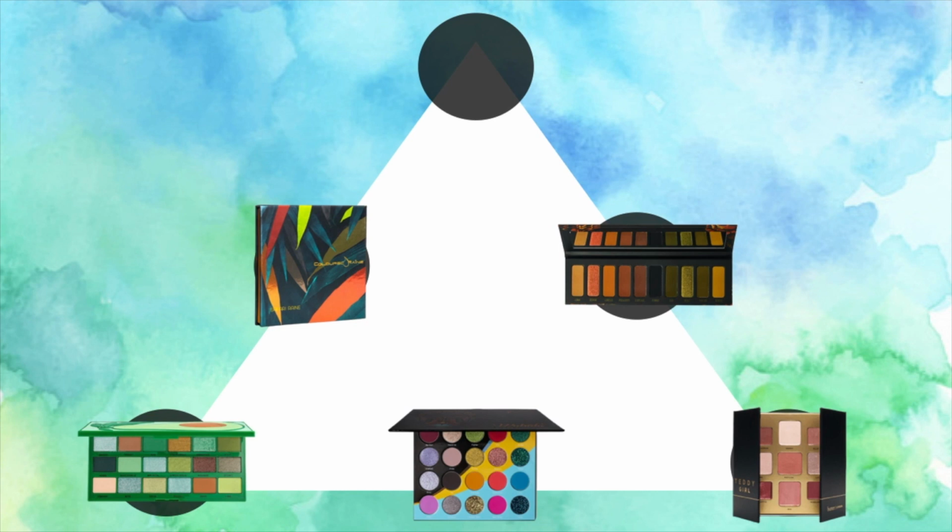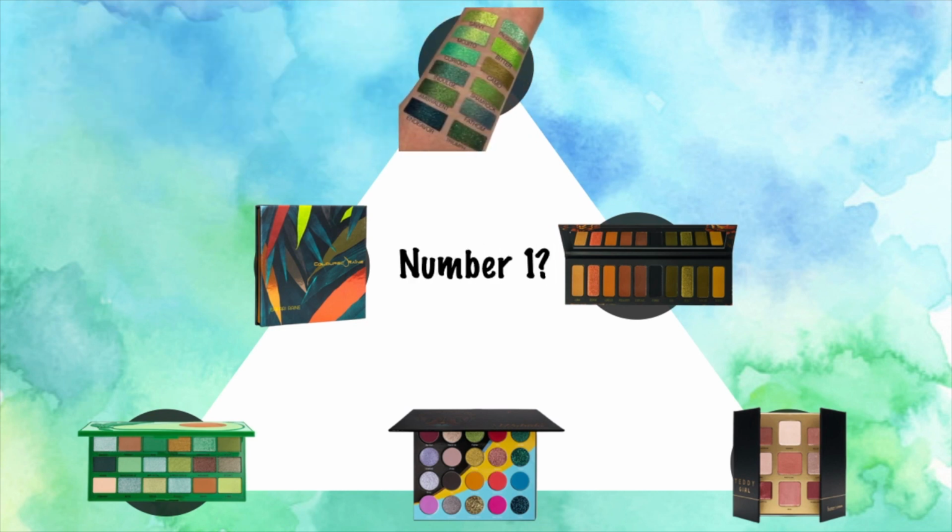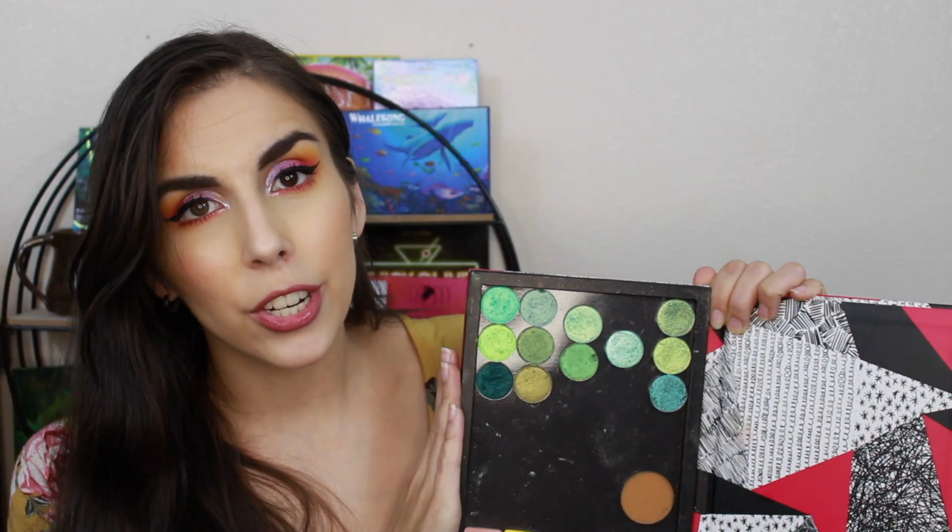Okay, so for my number 1 spot for this month, it's actually not a technical palette. It is the Kristen Lee Cosmetics Mean Green collection. This collection is so very nice. I had so much fun with this.